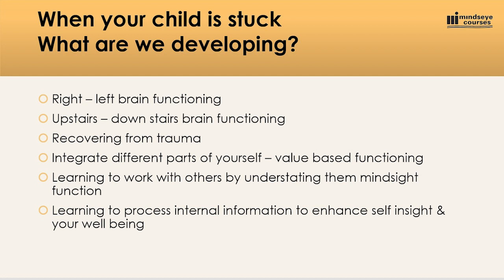When your child is stuck, what are we developing? The answer to that is we are developing either the left and right brain functioning together, or the upstairs and downstairs brain functioning together, or supporting the child to use the brain to recover from trauma, or integrate different parts of yourself and in the process be able to have value-based functioning. Or alternatively, learning to work with others by understanding them using mind-sight functioning skills, or learning to process internal information to enhance self-insight and well-being.